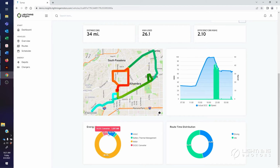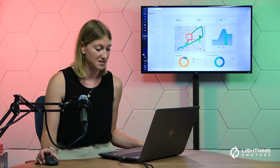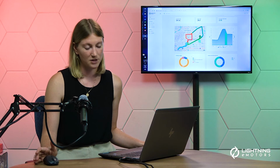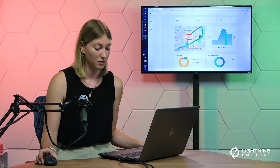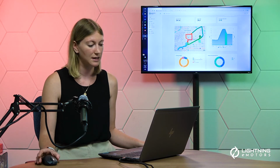For example, HVAC is one of the highest energy draw systems. So if we were to see a larger section of this graph that was dedicated to the HVAC system, then we may see a lower efficiency. The same goes for battery thermal management as well as the DC-DC converter for any auxiliary systems.